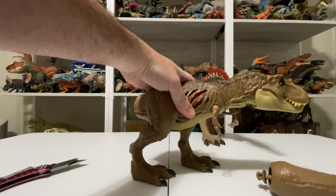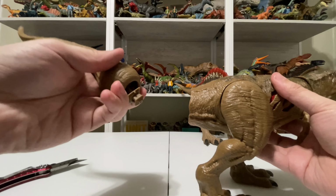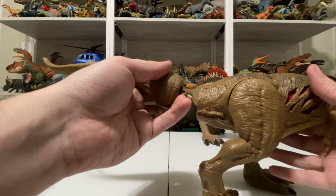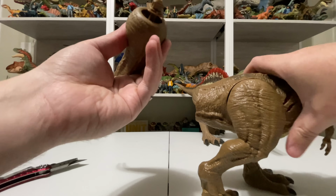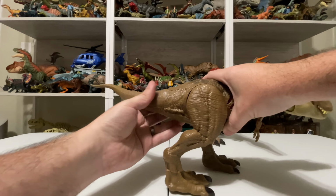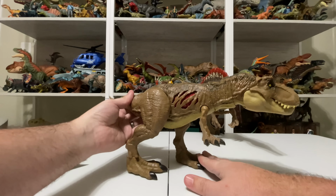So the tail goes in here. It kind of gives balance to the whole thing. So we'll basically just put the tail in. Make sure I have that all correct. Just goes in like that, right? So make sure I don't have the tail upside down. It's always embarrassing. Oh, the tail can rotate any way you want it, so not as important. I think the tail goes like that, if I'm not mistaken. I have to look at my other T-Rexes to make sure. Yeah, like that. So there's the T-Rex assembled.